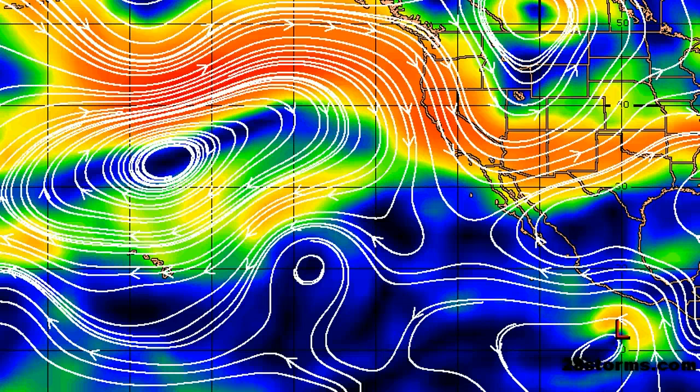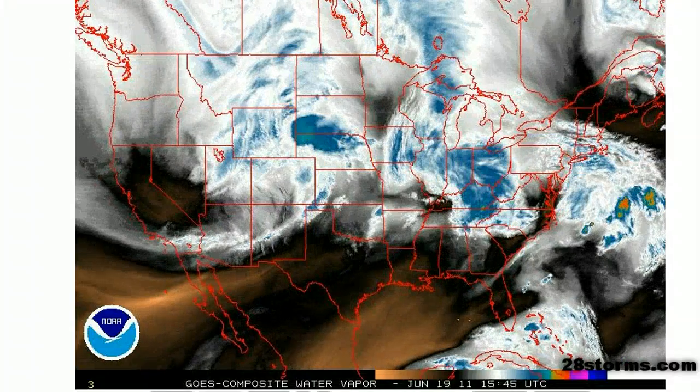So this upper-level ridge, and especially the western half of it, is going to begin to erode over the next couple days. So we could begin to see more of a change from west-northwest to more of a northwest component in the storm's track. And that's the reason why we're keeping a close eye on this system for portions of the Mexican coast. Here's a satellite representation of the steering.